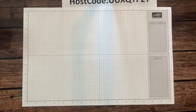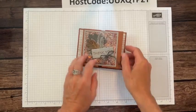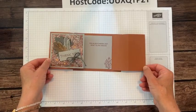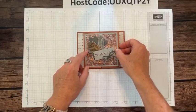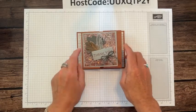Okay, so we made some fun folds too. Oh, one moment, I need some water. Okay, so here we have this little thank you card. It will lay flat like that, and then it opens up and it says, "You always know just what to say and do." Isn't that cute? Also featuring the Earthen Elegance or Earthen Textures, I'm not sure what it's called, Designer Series paper. That's part of this suite too.